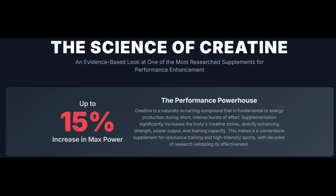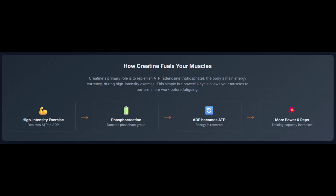Think of PCR as like an instant battery backup for your muscles. When you're doing really intense exercise, like lifting heavy, you burn through your main energy currency, ATP, very fast. Having more PCR allows your body to regenerate that ATP much, much quicker. So you can push harder for longer, maybe get out an extra rep or two. It boosts your anaerobic capacity. Right, that makes sense biochemically.